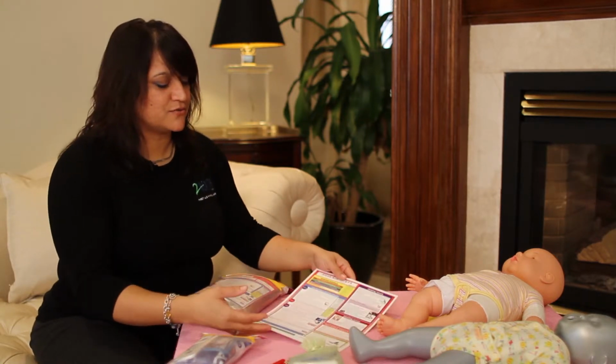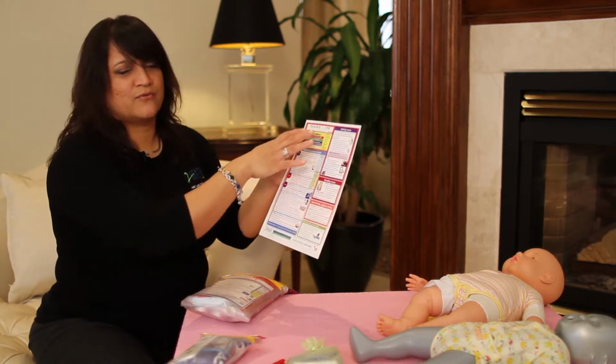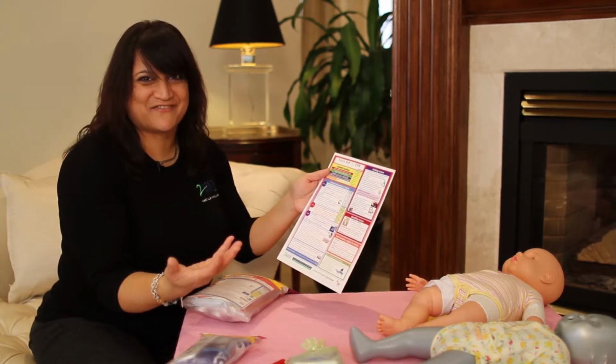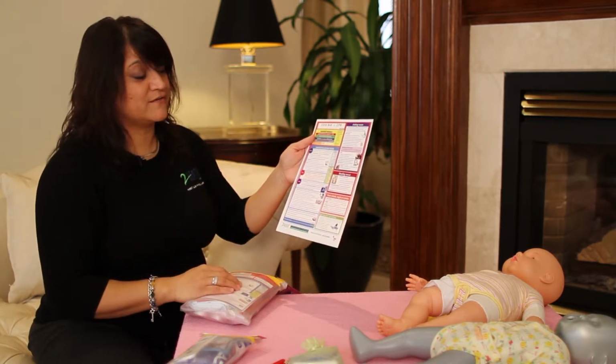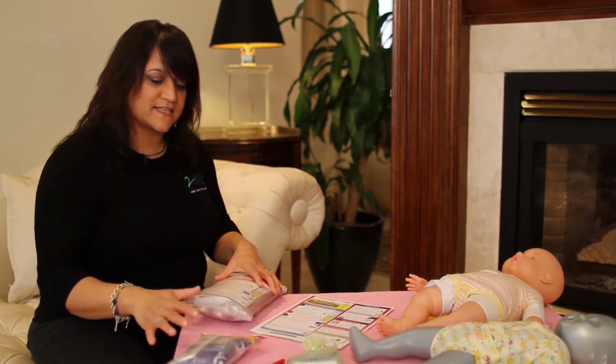In addition to a cheat sheet, there's no sense having a cheat sheet if you don't know what's on it. So obviously take training first, and then the cheat sheet will reinforce your knowledge. Second is having a kit. I've shown you 3 different types of kits.